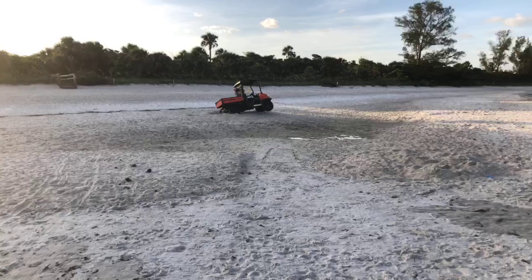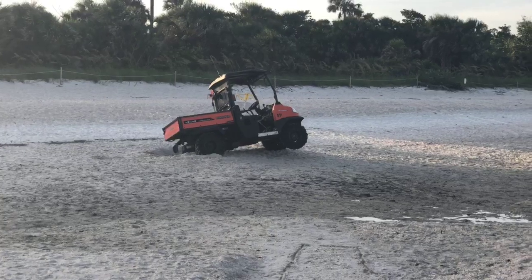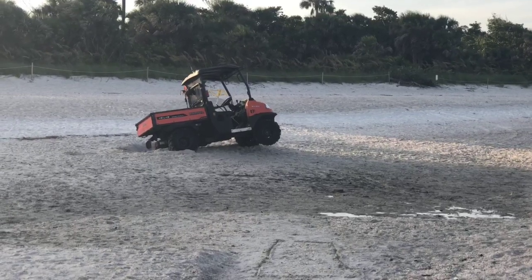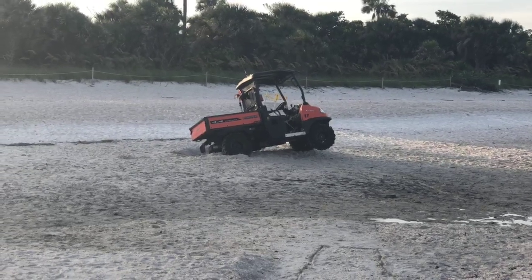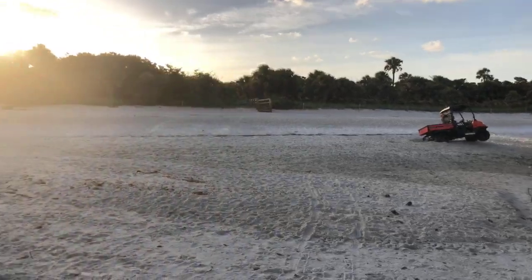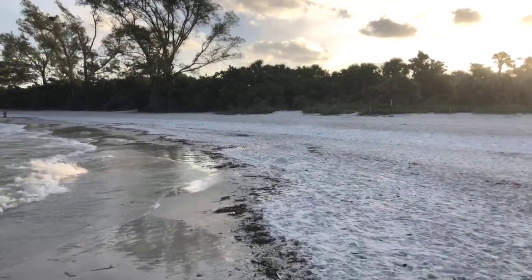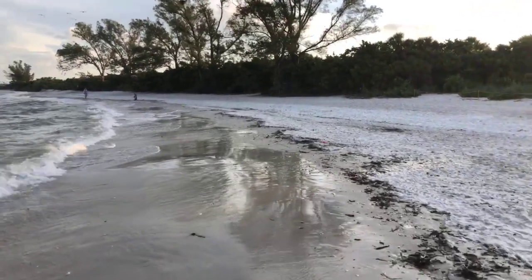Rangers beach cart that got stuck in a darn hole that somebody left. Like when they were turning around, the four-wheeler just dropped down into a hole. So they went back to get another four-wheeler to pull it out. Don't leave holes on the beach. There's Roy heading this way.